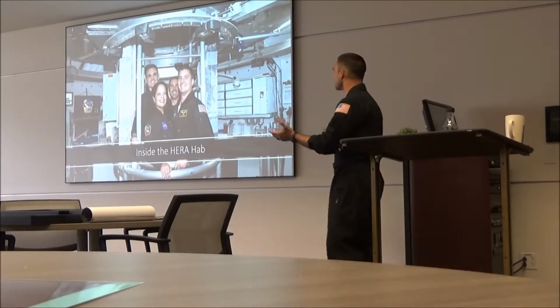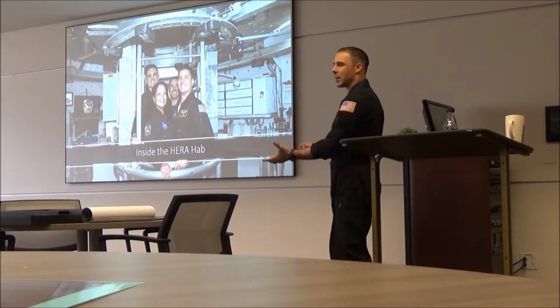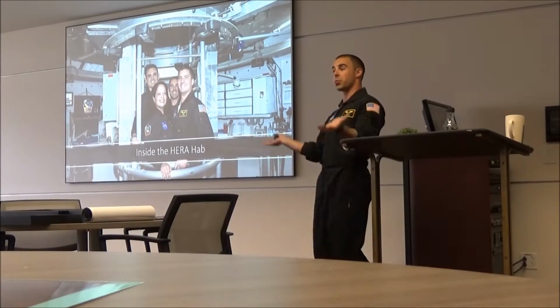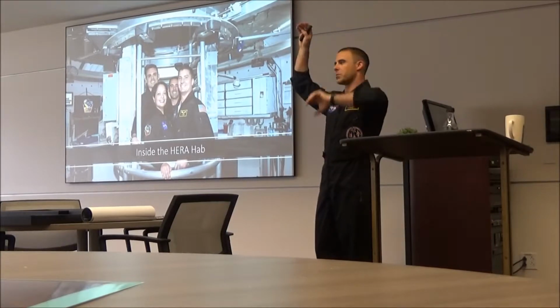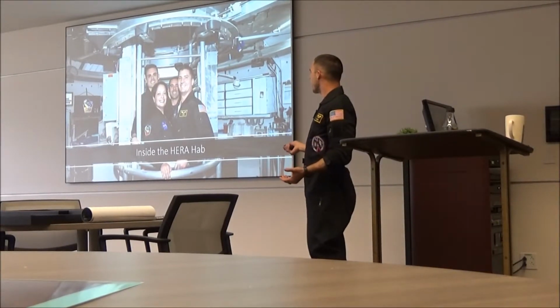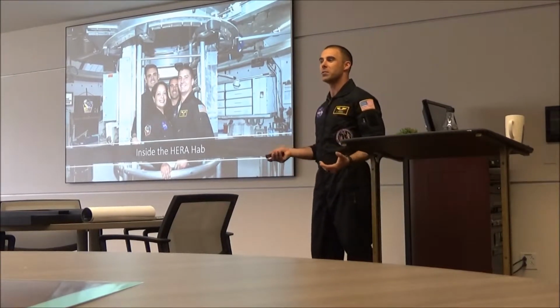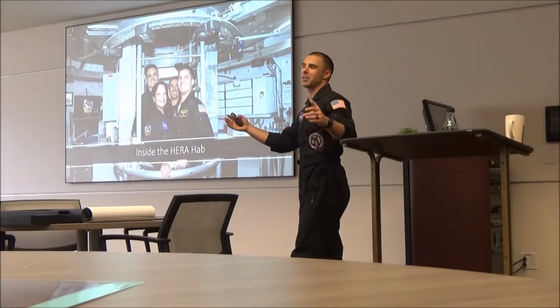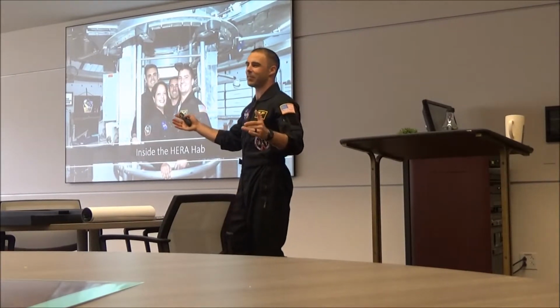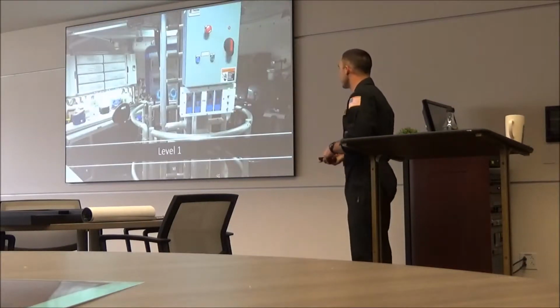Now, here's a little tour inside the HERA habitat, our HAB. We have this elevator that's on controls and will rise, but it has a ladder, so most of the time you're just climbing up and down. But if you need to lift something heavy back and forth, you can ride it, although generally not all four of us together, that got a little too cozy. We had a long trip, right? So you don't always want to ride four in the elevator together. And so we'll take a little bit of a look around.